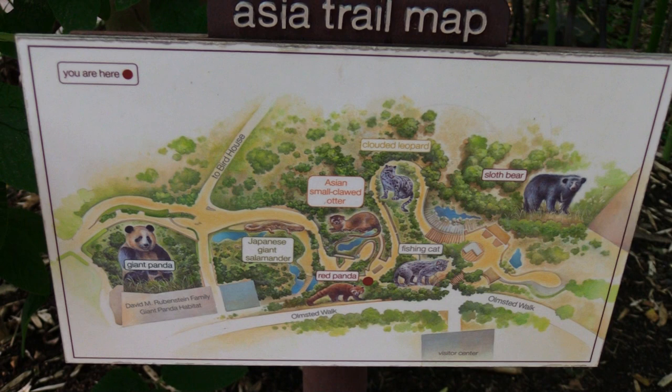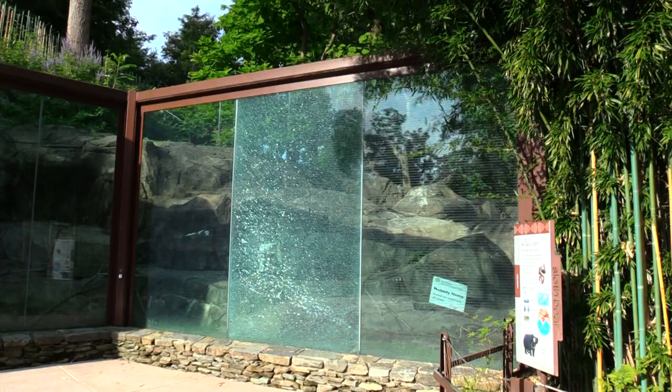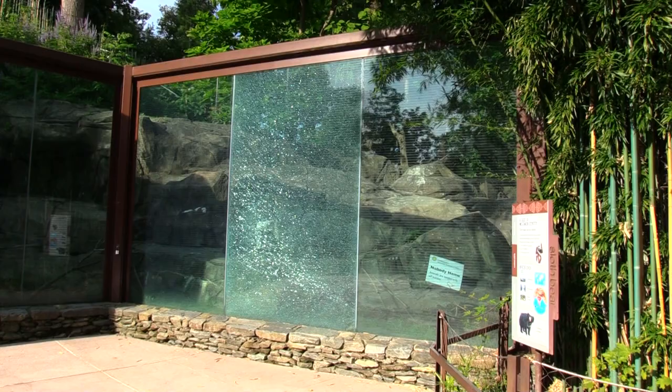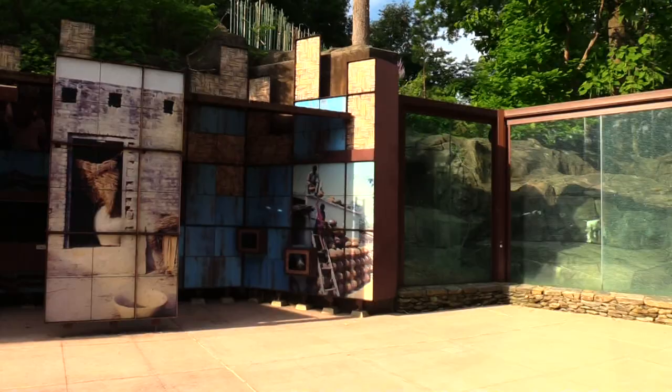Shows you what is available. Looks like they have some glass to replace. Now all the glass in all the different habitats is double paned. So if one breaks, there's still another full pane of glass. This is cool.